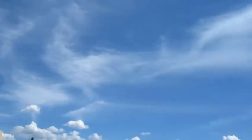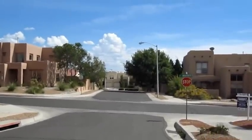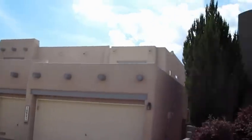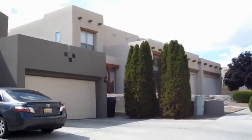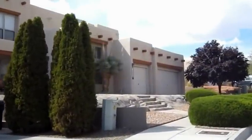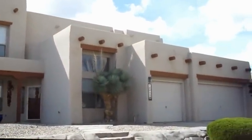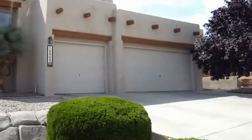Sky is beautiful today. See the clouds, blue skies, and wonderful adobe style, modern day adobe style architecture. Just walking this residential street in Albuquerque, New Mexico, USA.